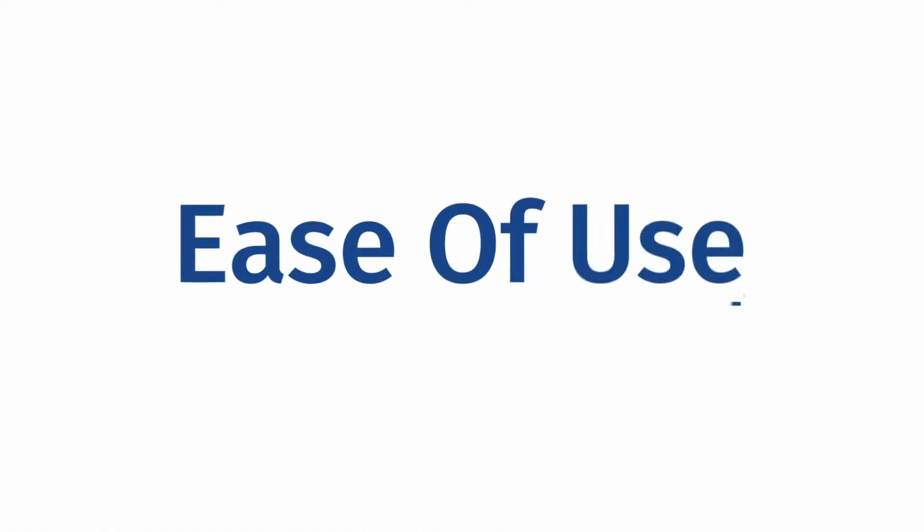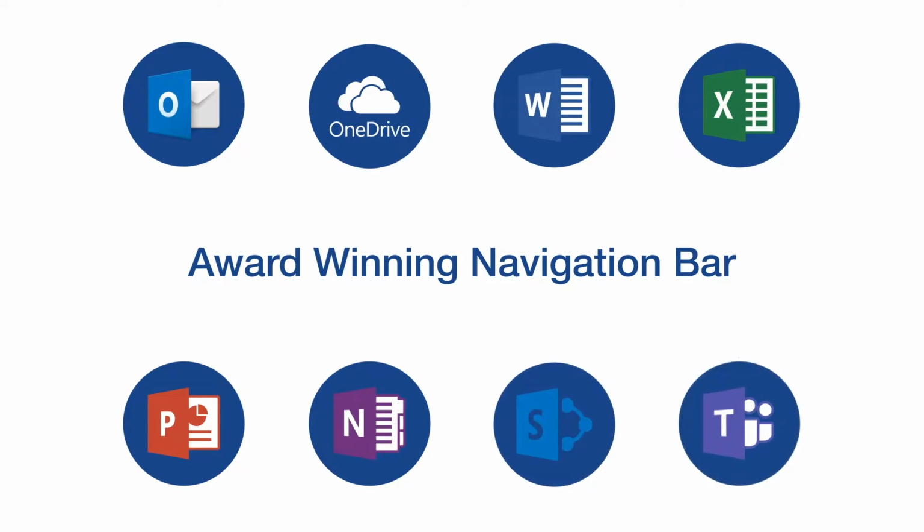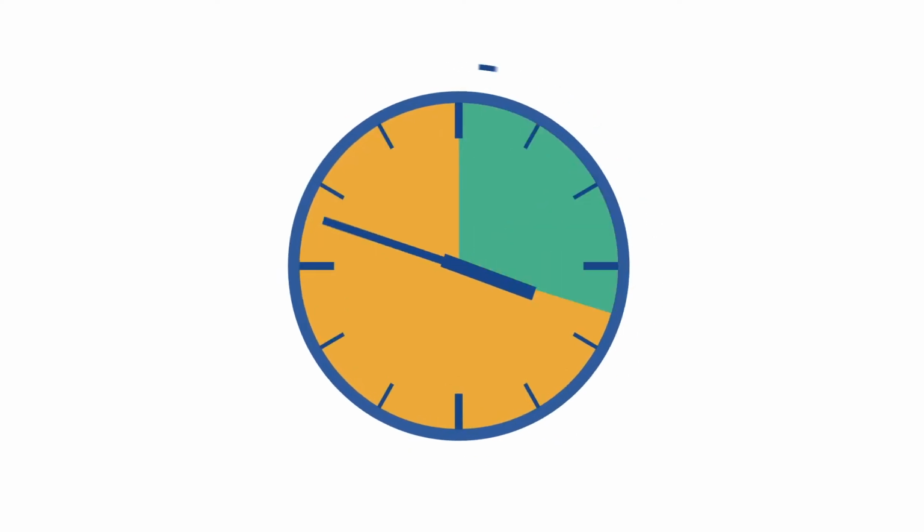Why choose eTakeoff? Let's start with overall ease of use. Our award-winning navigation bar is the same format used in popular Microsoft products, so you instantly know your way around the software. Other takeoff systems force you to learn a completely new user interface. We also offer tons of unique time-saving features not found in competing systems.